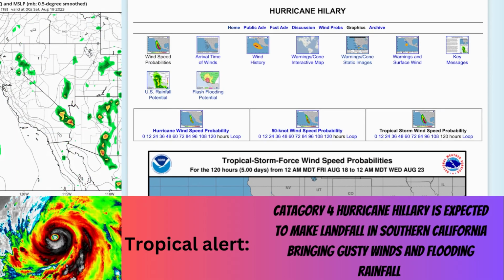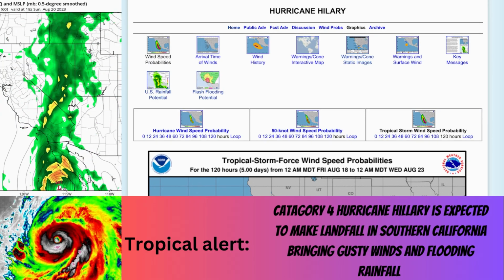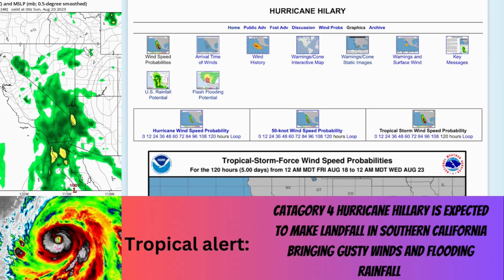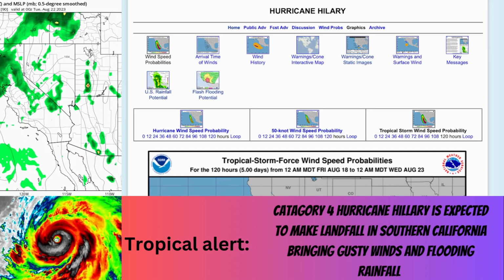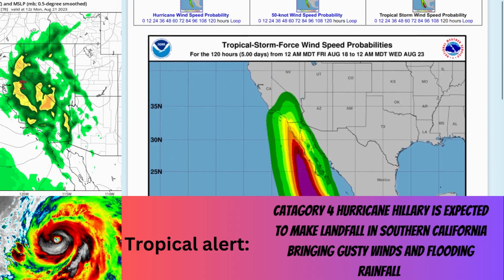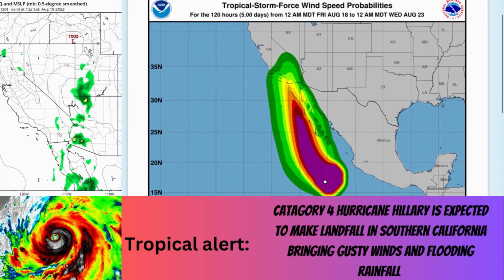All right, so that's going to be pretty much it for the update on Hilary as of now. I'll probably do an update in the regular one today. But yeah, we'll continue tracking this, continue watching it, but it is a Category 4 hurricane, so you got to watch out for that.